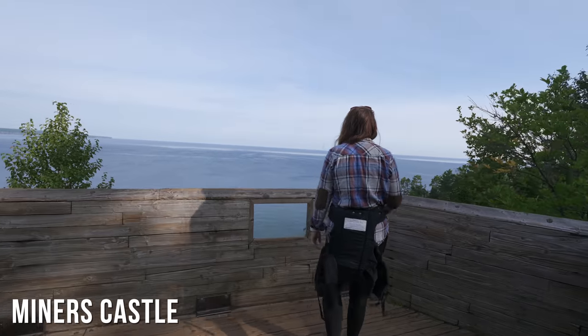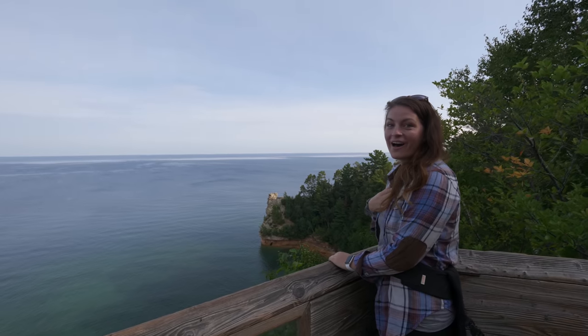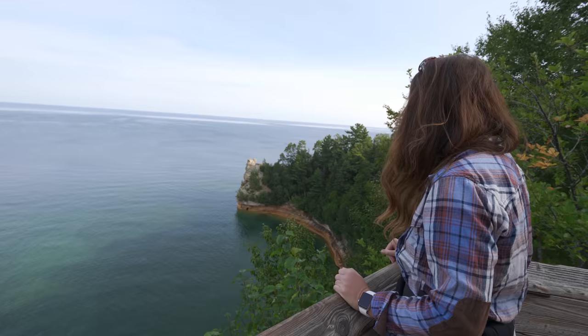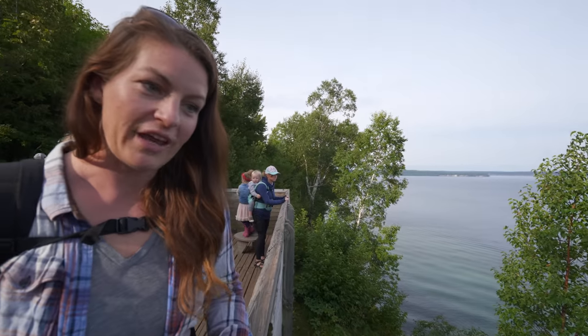You can see Pictured Rocks lots of different ways. A couple days ago, we saw it from up above. Went to Miner's Castle, and then we also checked out Miner's Falls. Oh, wow! They even got a little window for kids. Oh, look at this. That just literally took my breath away. That is incredible. You can see all the way down to the bottom.